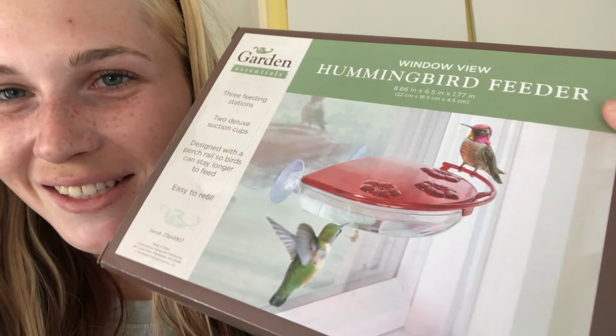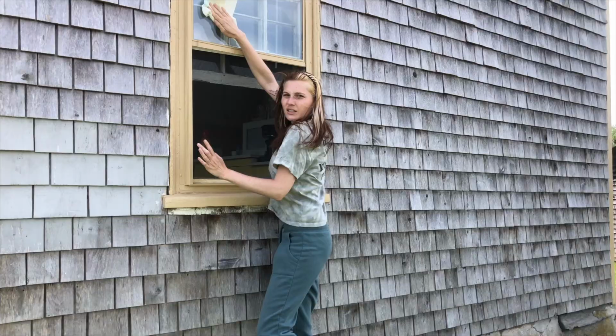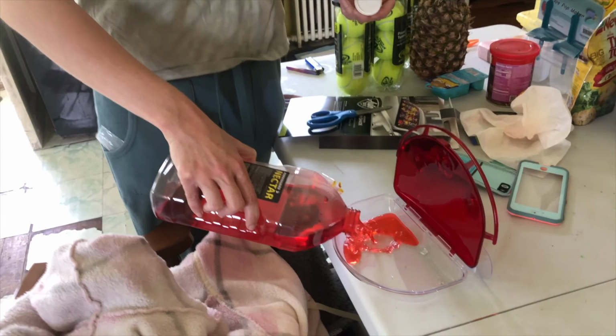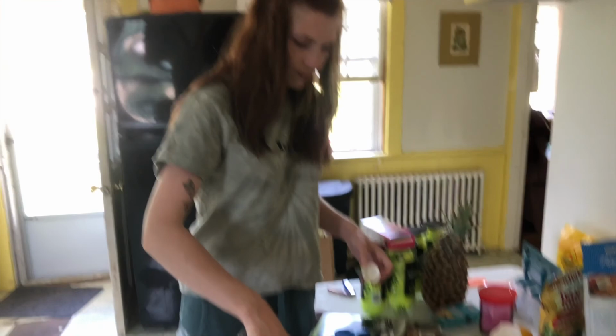Okay, so we also got this one that sticks to the window. So we're gonna try and see if we can stick it to the window. Meg's cleaning up that window so we can hopefully get it to stick. I think we're probably gonna have to fill this one a little more significantly because it's a flat, big dish too. Looks like it's got three stations on it. Bring your friends. And bring them quick.